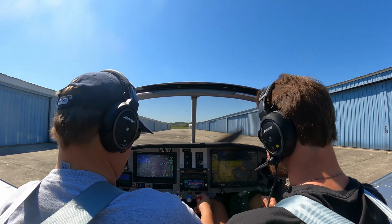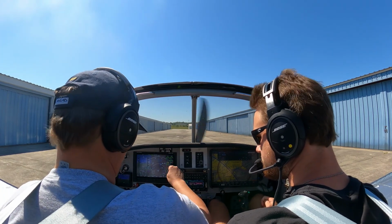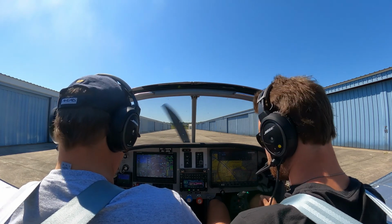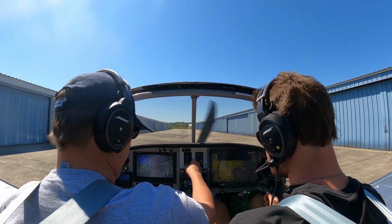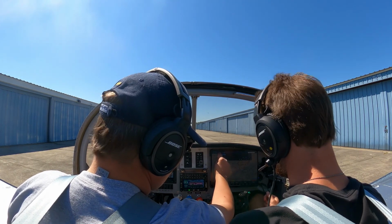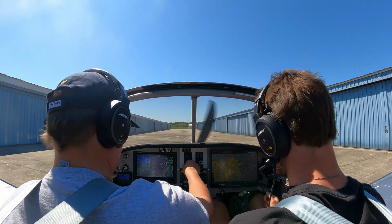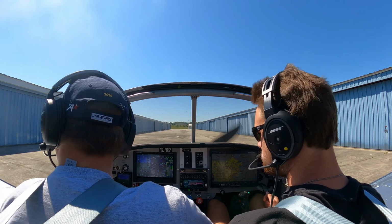All right, and I'm going to lean this out a little bit for our taxi. And transponder, I'm going to put it on VFR. We're going to have a departure towards Lake Lanier. I have a north departure. Put a heading in here of north. All right.